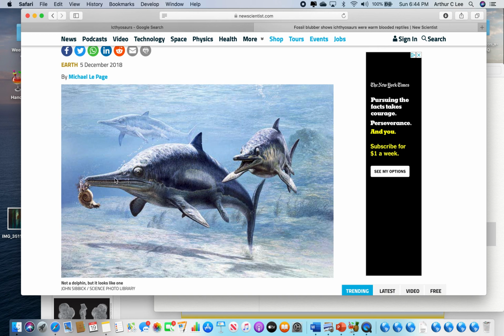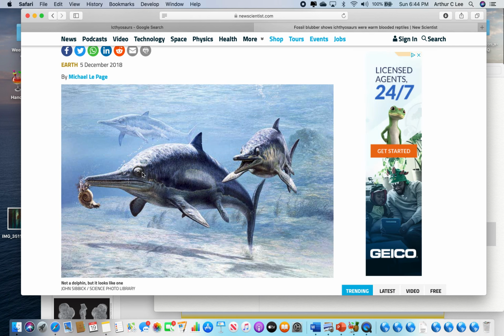These are predators, as all the marine reptiles are. They had very good eyesight. We could tell from their eye sockets. They had very large eyes, perfect for sighting their prey. These are the ichthyosaurs.